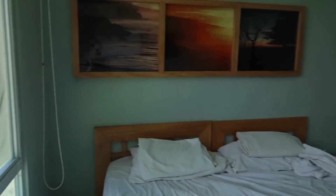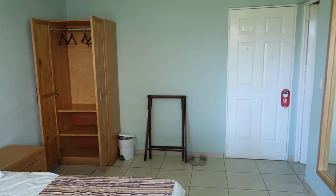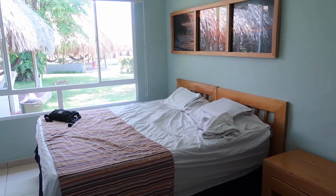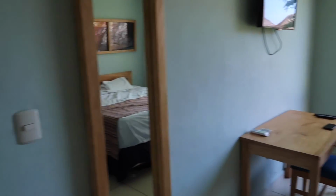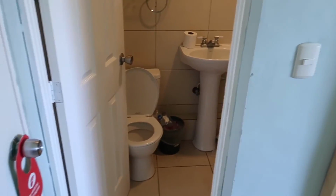Like I said, $215 for all this. And there was a lot to do in the resort, so I didn't have to leave. So this is the room. For 2 nights it was $215. But I will say that there were so many things to do here that we just stayed in the area.